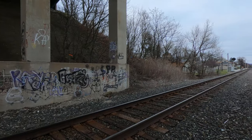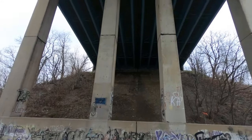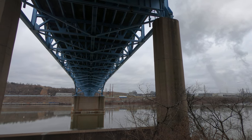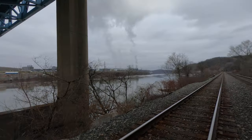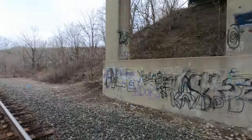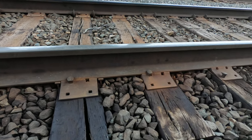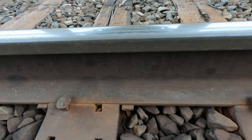This is really cool. No catwalk. I don't see one. No catwalk for underneath. Trying to see where these rails were made, and I can't read them. United States, still Illinois. You can't see it, but that's what it says.